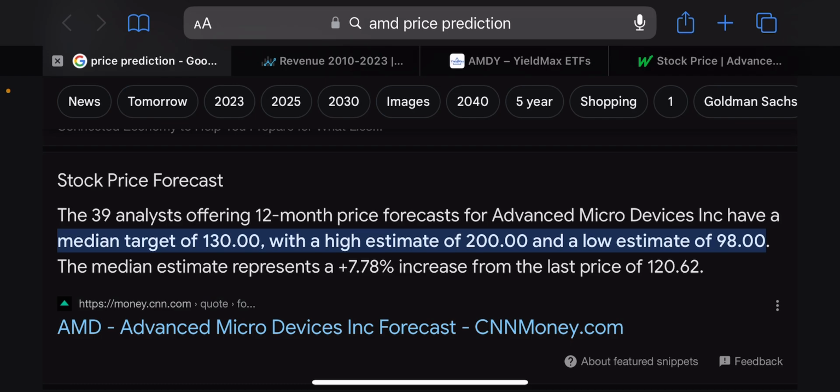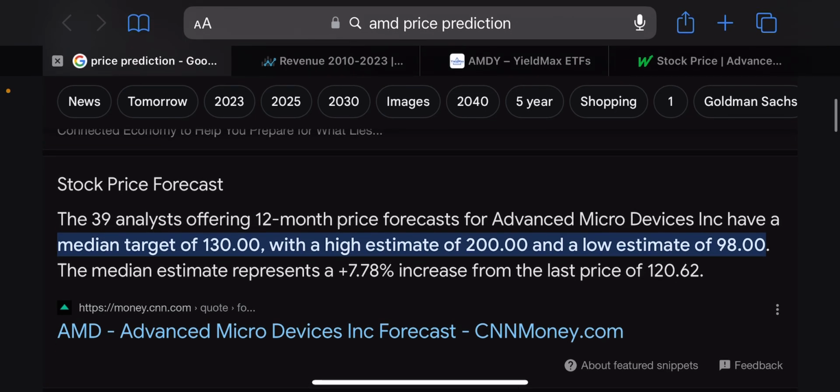And I looked up the forecast. 39 analysts offering a 12-month price forecast for Advanced Micro Devices. Obviously, they have a median target of 130, a high estimate of 200, and a low estimate of 98. They're currently priced at about 120. So, again, take that with a grain of salt.